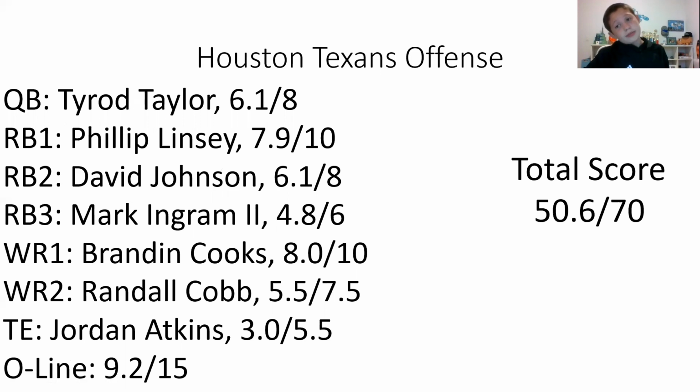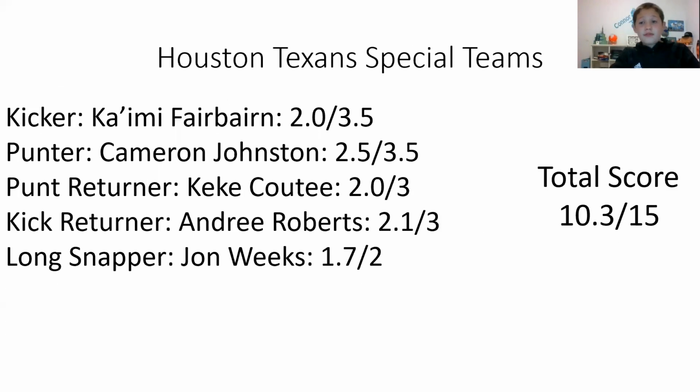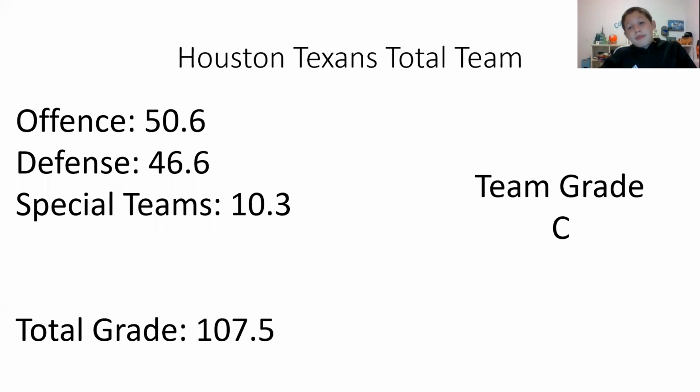The O-line's still terrible. It's probably going to be closer to a 45 if I didn't go with a run-heavy system here. So Texans fans, be happy. I could have really screwed you and said, yeah, pass heavy, blah, blah, blah, whatever. So 107.5, grade of a C, is terrible.